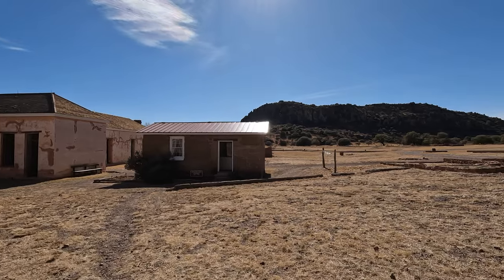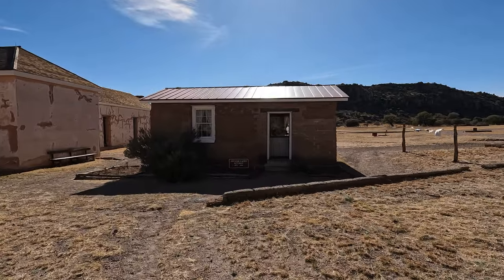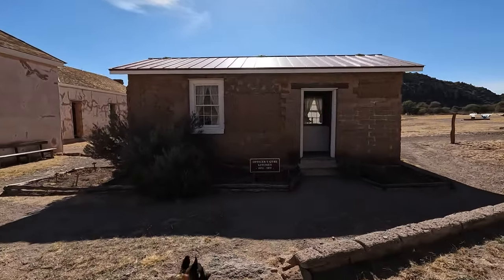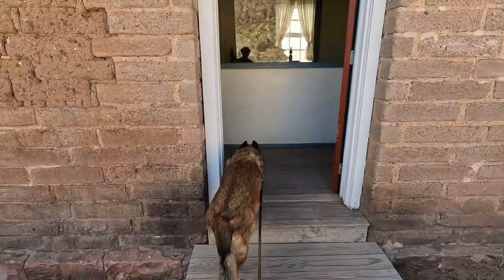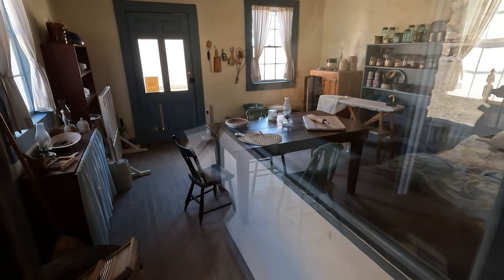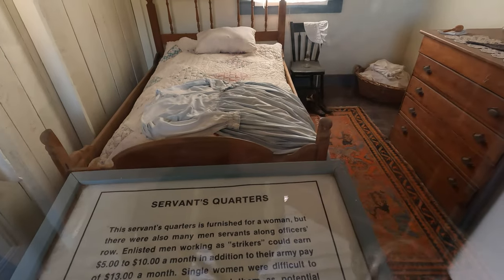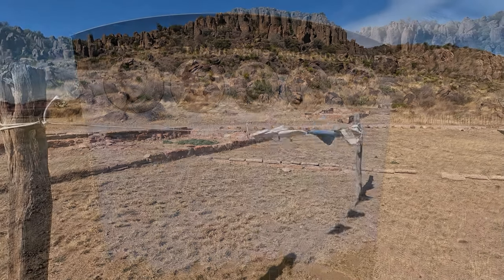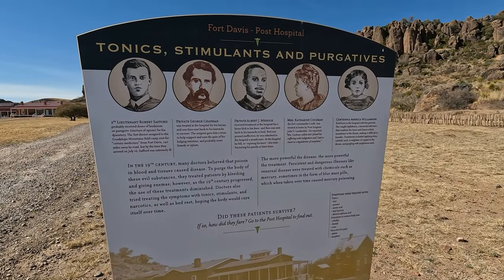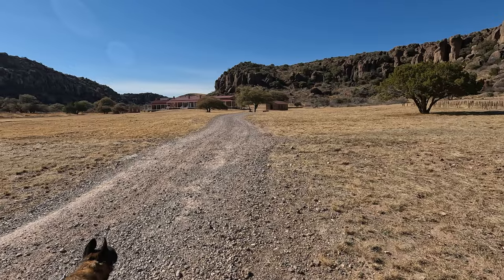The wind is picking up. There's a wind warning for tomorrow with extreme high winds. Temperatures are going to drop. Well, anyhow, this here is the officers' quarters kitchen, 1872 till 1891. Looks like a pecan pie on the table. And this here is the servants' quarter. And they must have just had laundry. Now, those are people that got treated for various illnesses at the hospital, and I believe that is the building straight ahead.